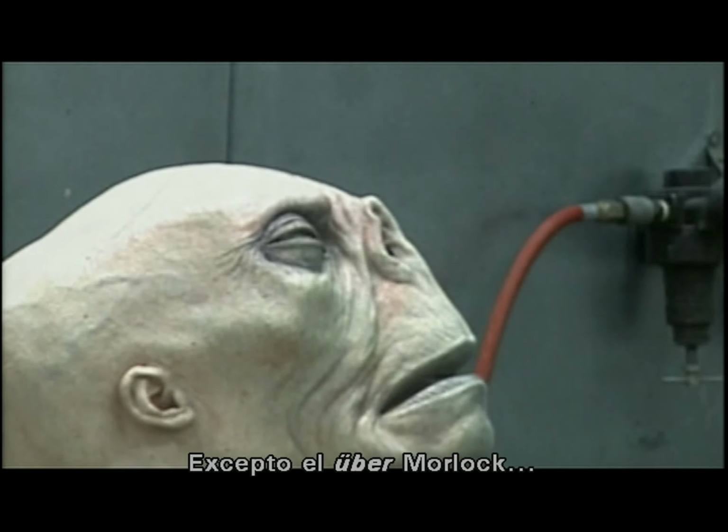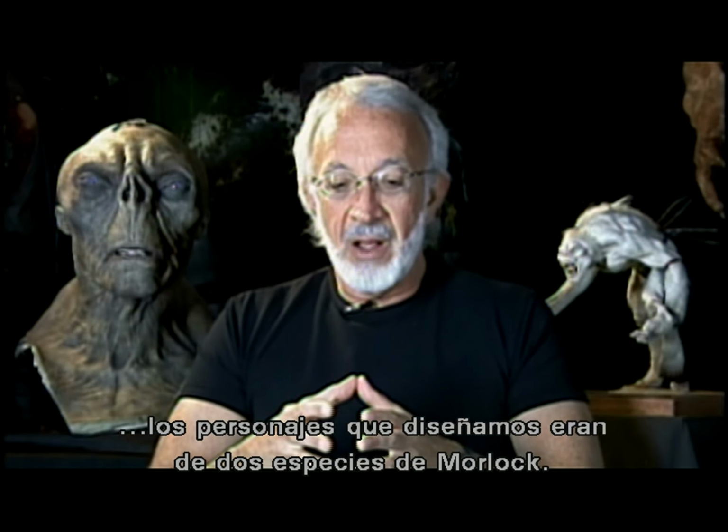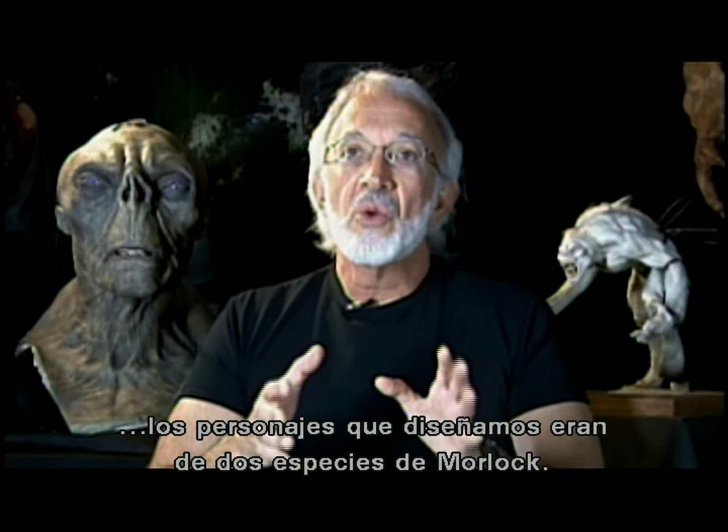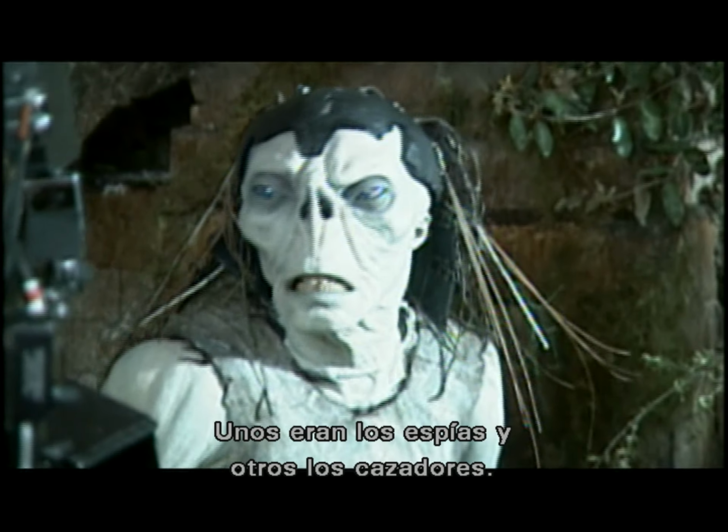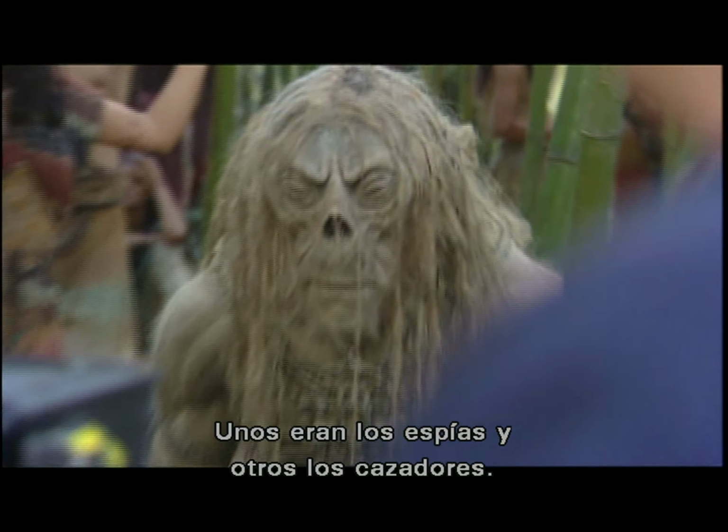With the exception of the Uber Morlock, the characters that we designed were basically two Morlock species, one was the spies and the other were the hunters.